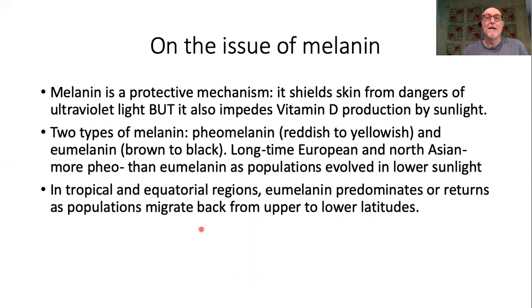Okay, so let's talk about melanin for a minute. Melanin is actually what causes darkening of the skin. It not only gives skin its natural color, but you'll realize that if you're in the sun a lot, your skin will get darker, and that is because your skin begins to produce more melanin to darken and protect it. The melanin is protecting your skin cells against ultraviolet light, especially.